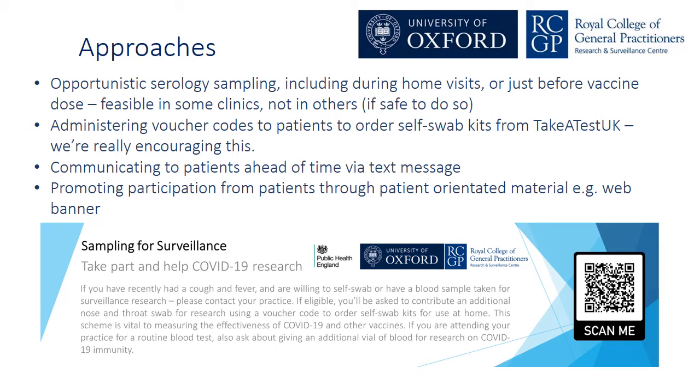As I've mentioned, for the virology, we're really trying to encourage practices to administer the voucher codes to patients so that they can order those self-swab kits to their homes. Some practices have been communicating to patients ahead of time via text messages. And recently we have been working on some promotion material that is a little bit more patient orientated to try and boost engagement that way. And if you are interested in either putting up a flyer in your practice or maybe adding a web banner to your website, please do get in touch.